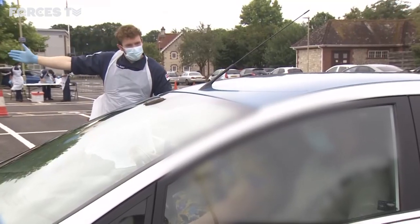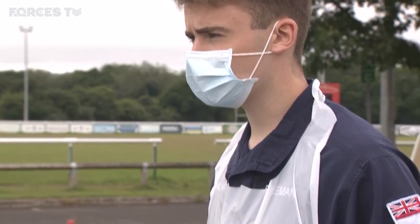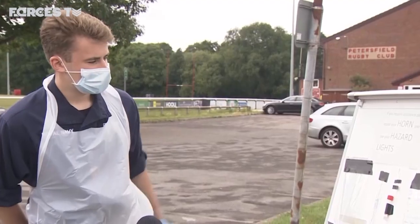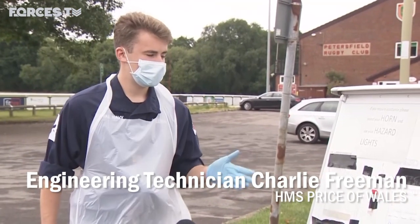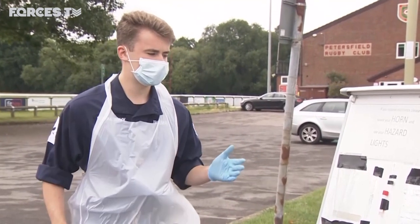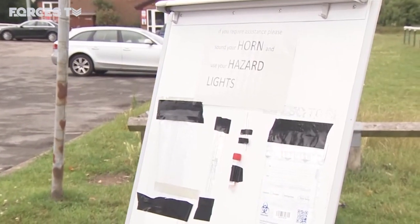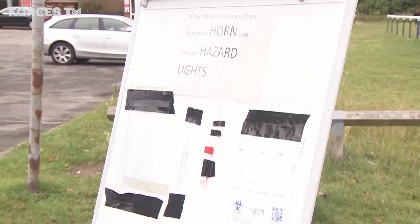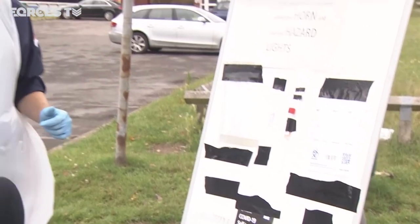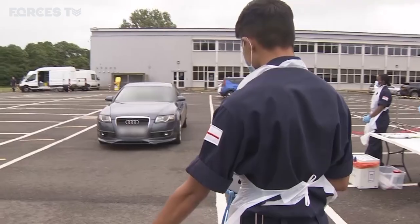It can be understandably daunting to be tested. The sailors have tried their hardest to make it as easy to go through as possible. So here we have basically everything that's included in the test kits. What we like to do is demonstrate to people as they drive up what's exactly included and what they need to do. There's step-by-step instructions in there, but sometimes when you have it all spread across and you can get a real sight of what's in there, it just eases that anxiety a whole lot more.